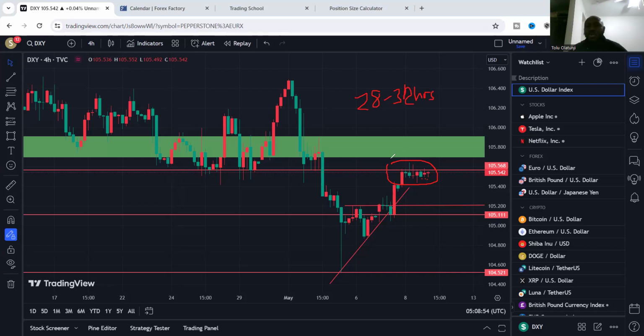That means that for 28 to 32 hours, we've had the market move sideways with some tiny, minute, small candles. Now, this could get really, really annoying. But one thing about this business of trading is that you need to exercise patience before you get trades, and also patience even after you have gotten trades.